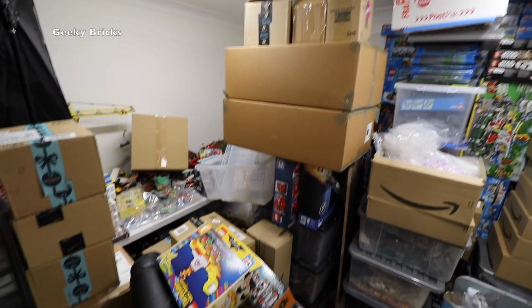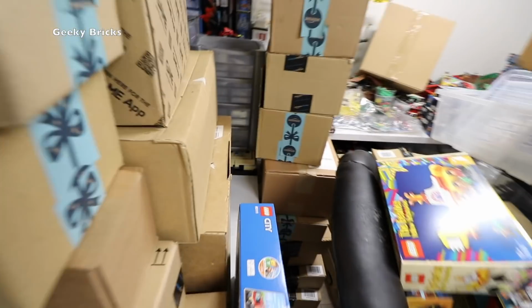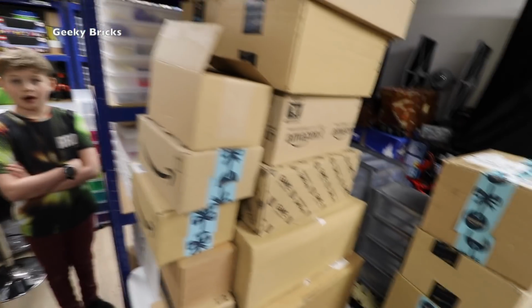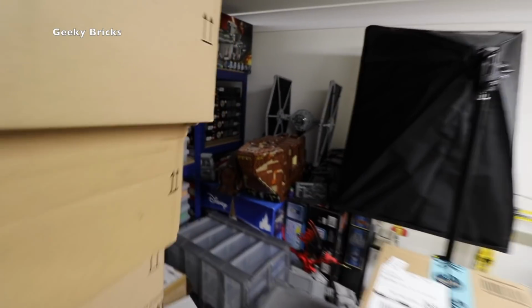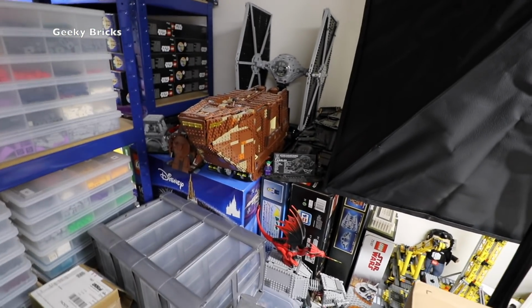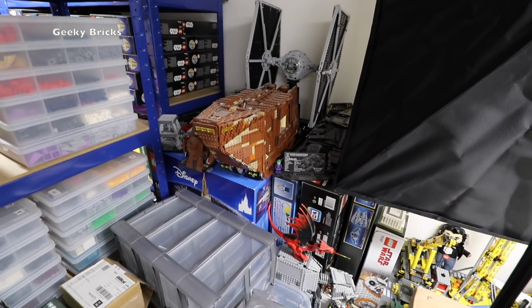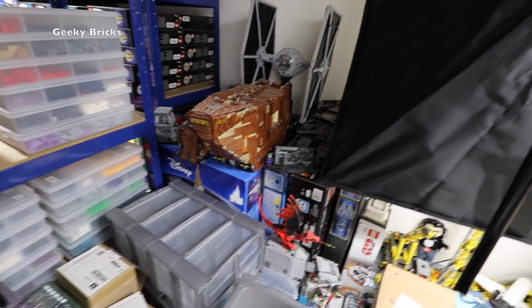You see all of these boxes here, and again, Lego, look, just piled absolutely everywhere you go. All these are empty boxes again for BrickLink. Now, over there, hopefully you can see, which is really heartbreaking, you've got some of my Star Wars, mainly UCS sets around there.